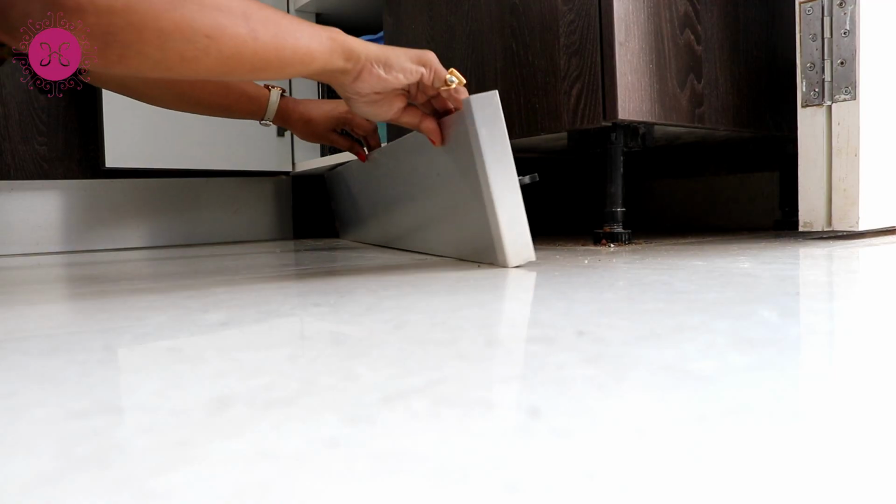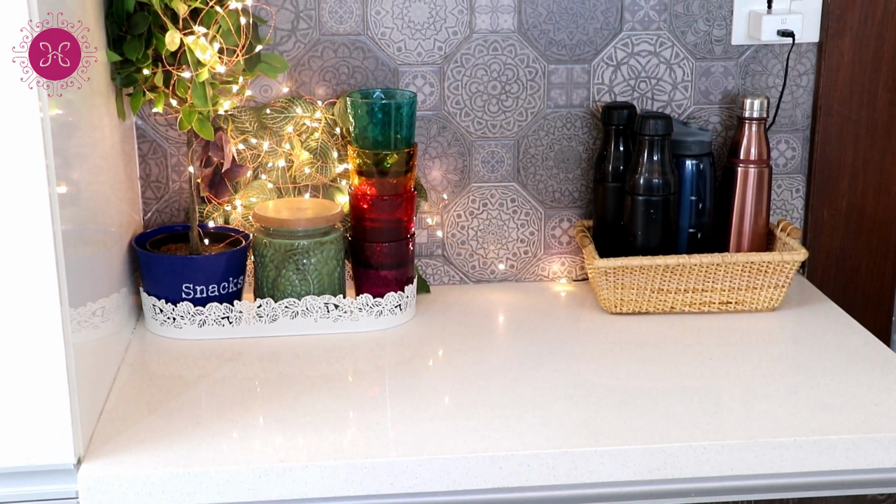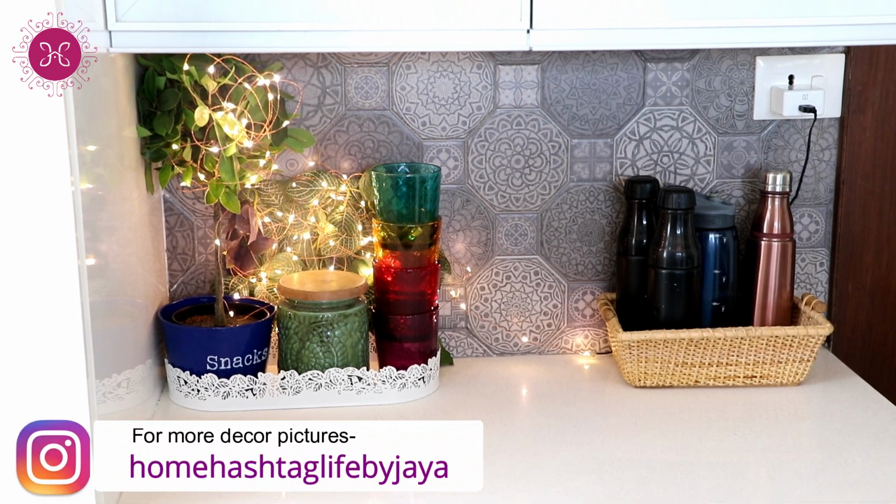As promised, here is the Diwali special kitchen cleaning, organizing and decor video. I have tried to share few useful tips in this video, and post cleaning and organizing, I will share how I have decorated our kitchen for this Diwali. I sincerely hope that you will be able to find few tips and ideas for your own kitchen cleaning and decorating. So let's get started.